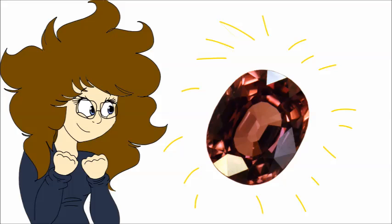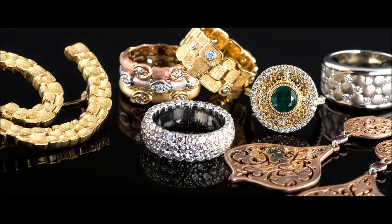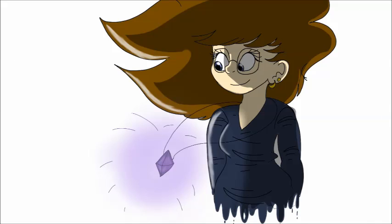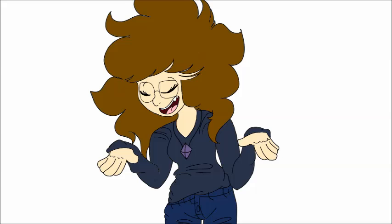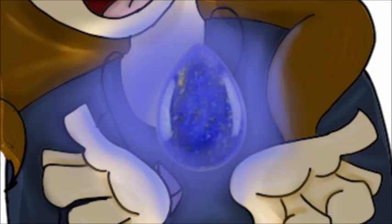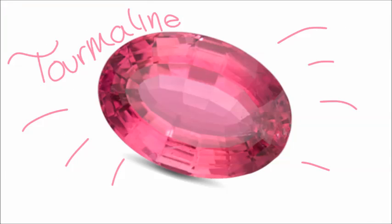mine. Gems are beautiful, they're used to make jewelry, bracelets, earrings, necklaces. This includes gems such as lapis lazuli, sardonyx, malachite, and tourmaline.